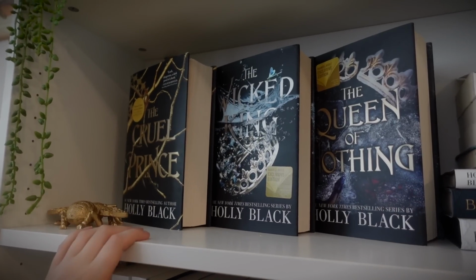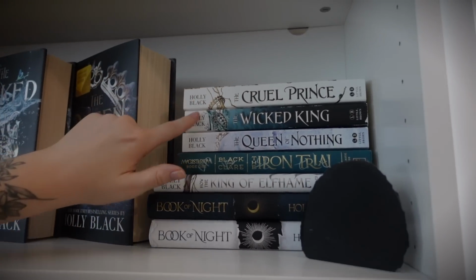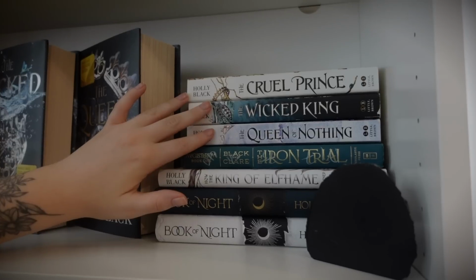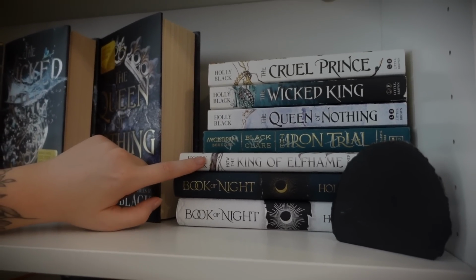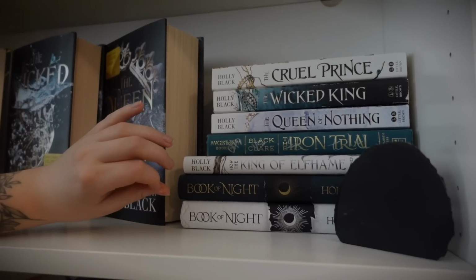So I have the exclusive editions on display, and then over here I have the original copies, which I read. I'm actually planning on rereading them this December and annotating them, but I haven't done that yet. And then the novella of the series, How the King of Elfame Learned to Hate Stories, is right there. And then I just have my other Holly Black books.